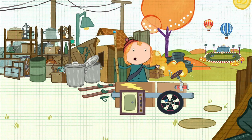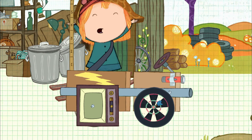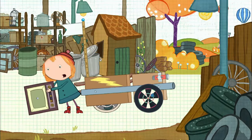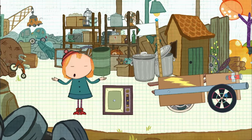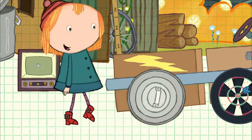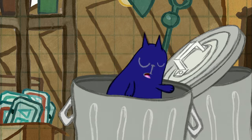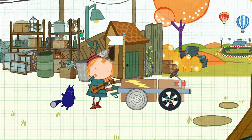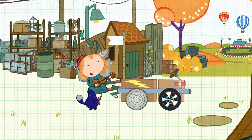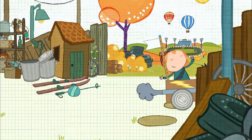A television set! Oh, no! The new wheel isn't round like a wheel is supposed to be! We've got a big problem! This wheel is unrollable, and we didn't bring an extra, extra wheel. Way to go, Cat! Huh? This trash can lid is the perfect wheel. It's round and ready to roll. Which means... problem solved. Telepega 20, here we go. Woohoo!